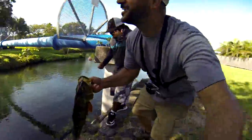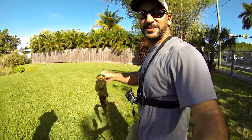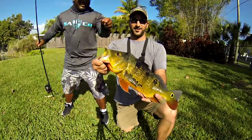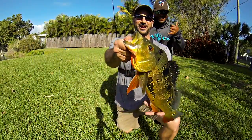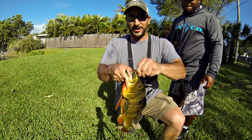Guys, all right, let's get this in the sun. I got to get this thing in the sun. This is too pretty a fish. Let's do it. All right. Guys, seriously, look at this. Look at this fish. Isn't that beautiful? Again, look at the hook. That circle hook, man, it is incredible. We're having a hard time actually getting the dang thing out.